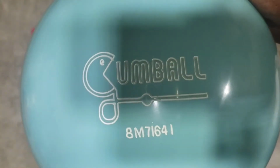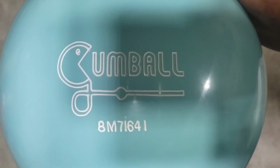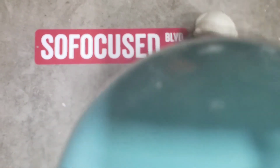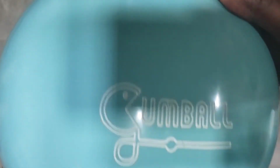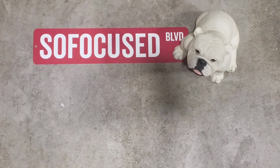But it says Gumball 8 Mary 71641. That's the number on it. I'm thinking it was a prop from the Gumball store. This might be exclusive right here. I seen the Tiffany color through the bag, so I thought it was like a Tiffany style bowling ball. That's exactly what I thought it was. But when I got it home, I checked it out, and that was it. All right, so I'm going to look that up. It's going to be unknown where I'm going to ask for that. But for the bag itself, I think I'm going to ask $10 for the bowling ball bag.